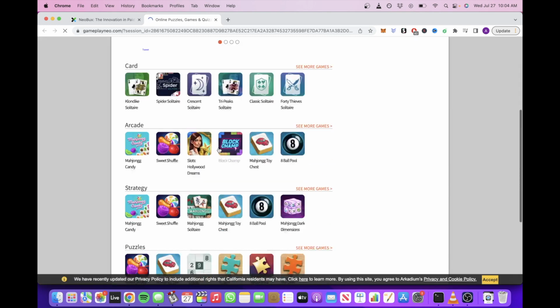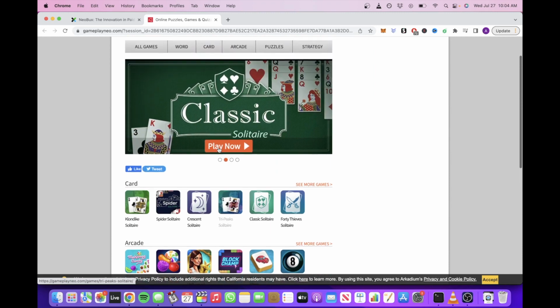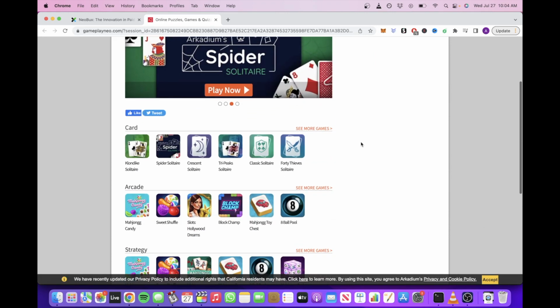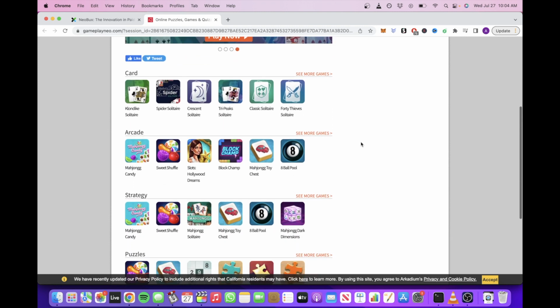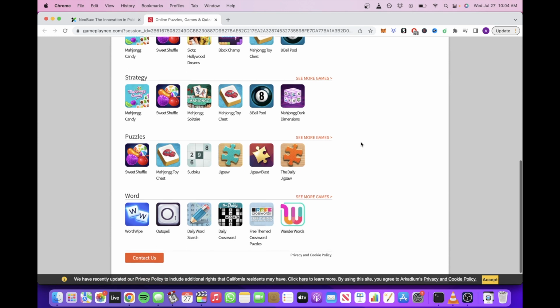You can literally play any of these games as many times as you want, over and over again, and get paid every single time you do it. So instead of just downloading a game from your app store and playing it normally on your phone, you can play any one of these games and get paid to do it.